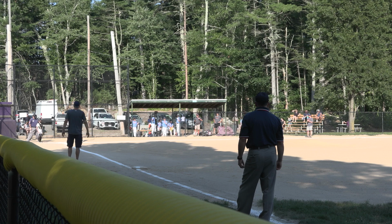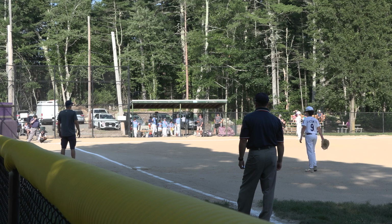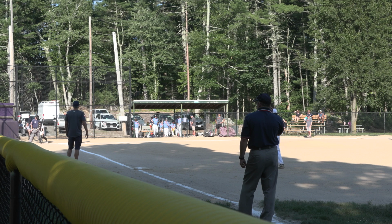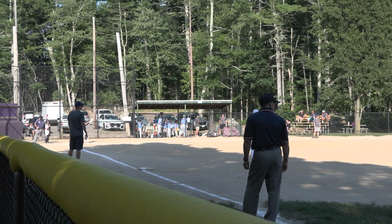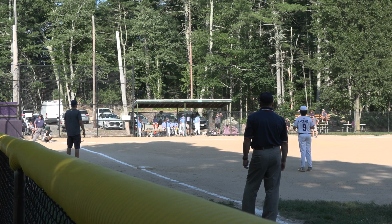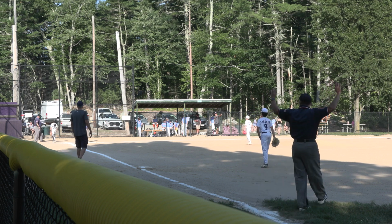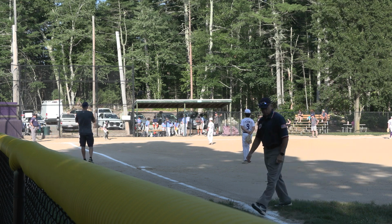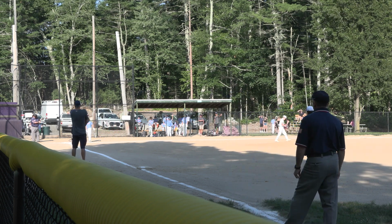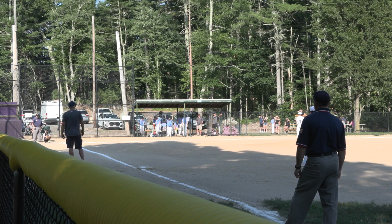That'll bring us now to 2-2. So George needs to be aggressive at the plate, anywhere close. Ball high, full count. That one's fouled off, so a good cut there at the plate by George. Steven looking to go right after him now. There's nobody on with one out here in the top of the first.